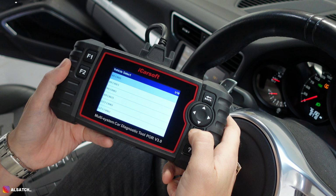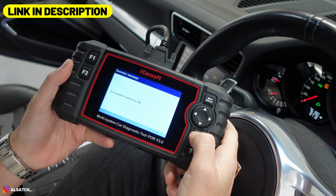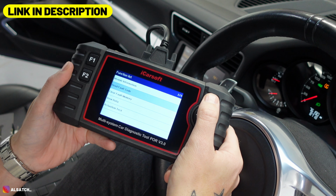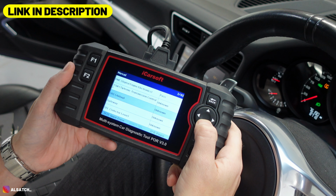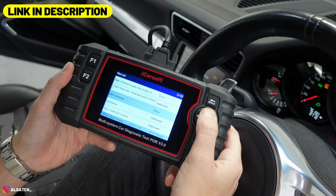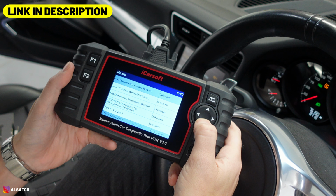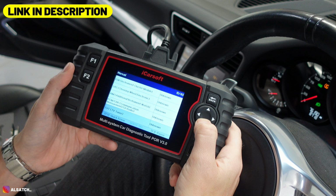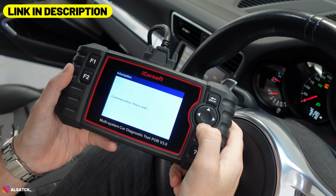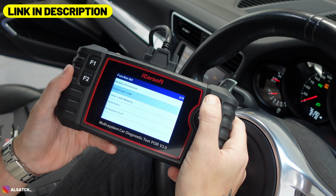So first of all, I'm going to check for faults in the main system. So the main system being the engine, first of all. Read fault code, no fault code found, which is good. And then the other main systems, I guess you've got like the airbags, you've got the ABS system. That will come under PSM, I guess. PSM, Porsche Stability Management, no fault code found.